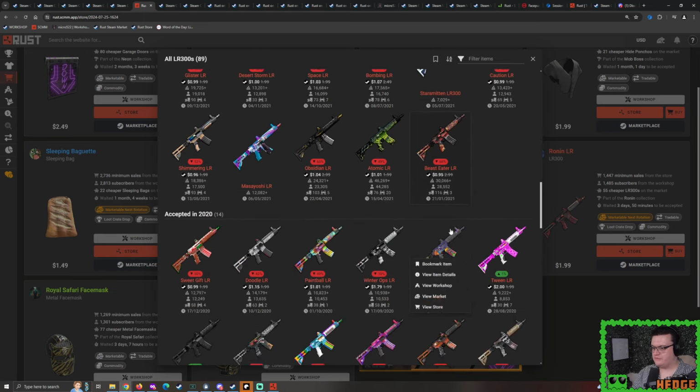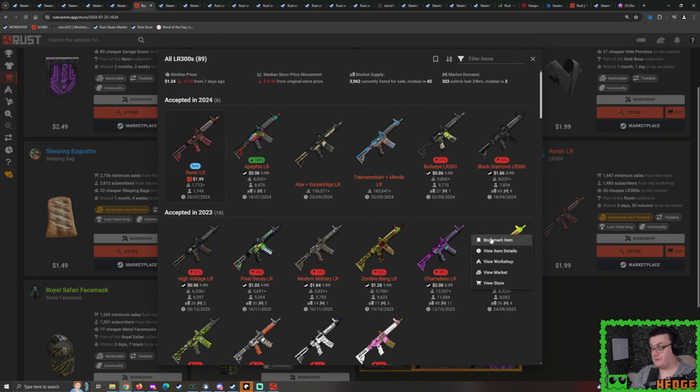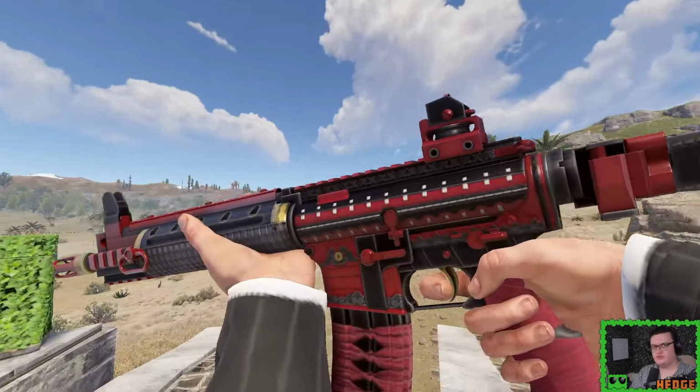And if I scroll down a little bit further, we can remind ourselves of the Blackout LR300. Now, when we saw that about 2 months ago, when the update came out, that went all the way up to like $4, $5, $6, if I can remember. Now it's back down to $2.70. I don't think people cared that much about the changes with the LR300. So if people aren't actively wanting to use the weapon that much, where's the justification to want the skins?